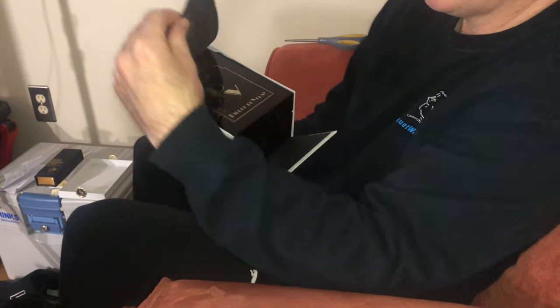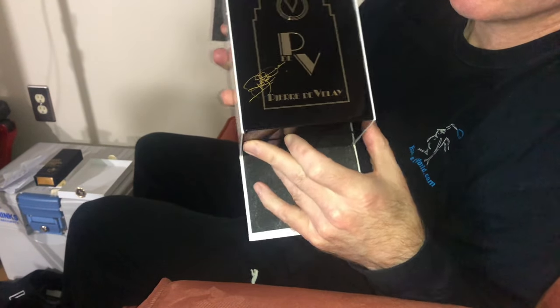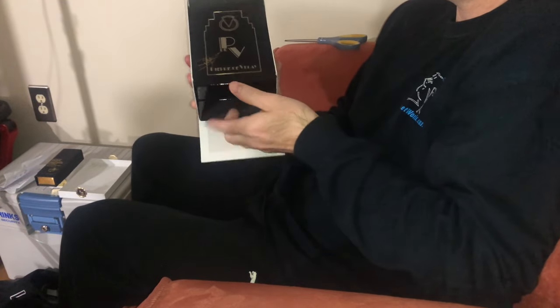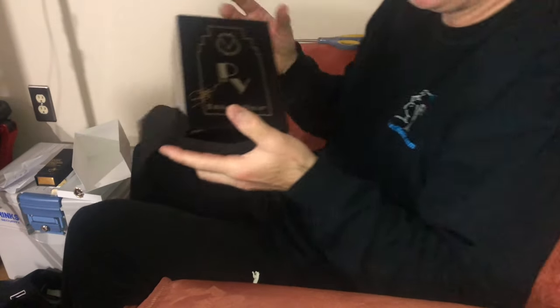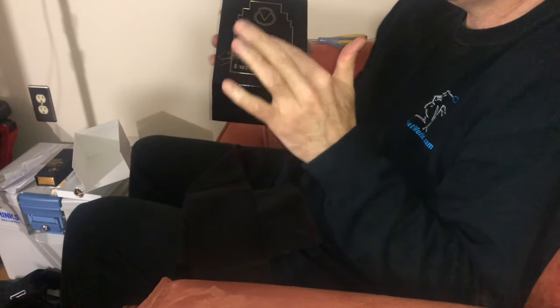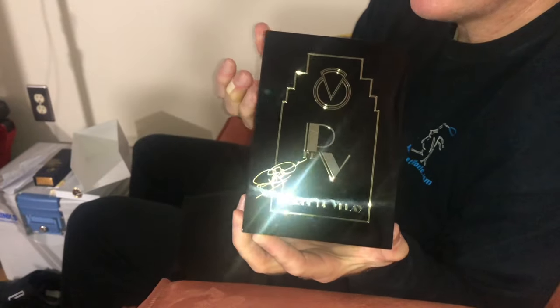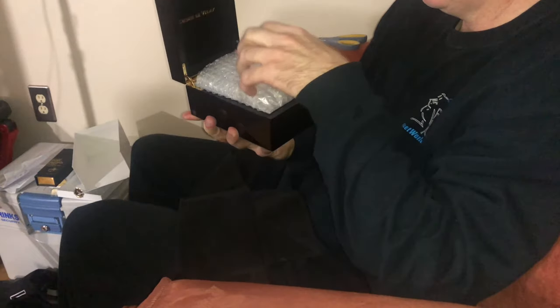There's the top. It comes like so. It's got the wrap. Of course, it's all signed by Roja. Let's pull it out of its sleeve. Just gorgeous. I believe there are only 8 of these bottles in the world. Just beautiful. Hopefully you can see that. Real nice.